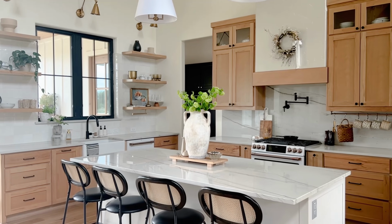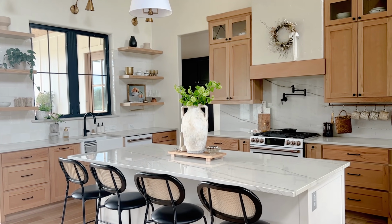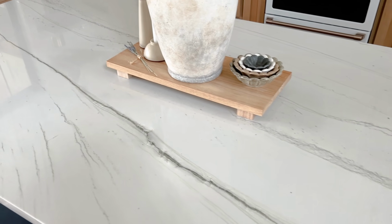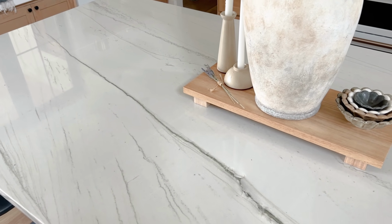Just to let you know, we both have quartzite in our home. I think yours is much more stunning than ours, but I love this color, that it's got the warm tones and the cool tones. Yes. But it also has a lot of movement, but not too much, you know?